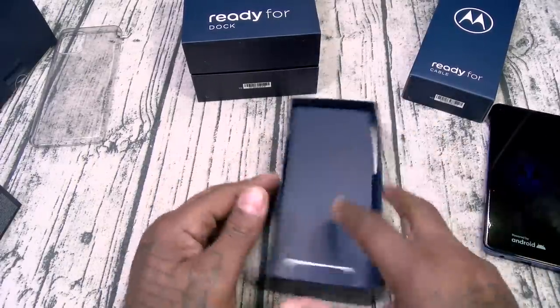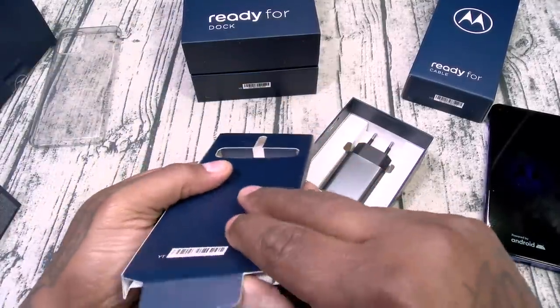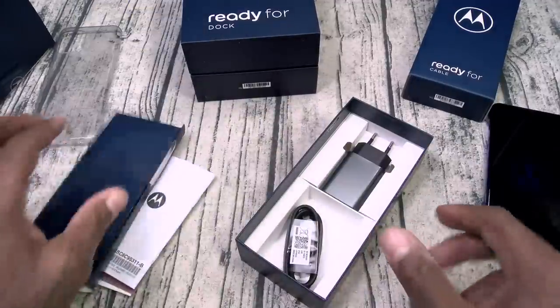Okay, let that boot up. Let's see what else you get. All right, now this is going to be your usual books and stuff. Pluck them and file them.